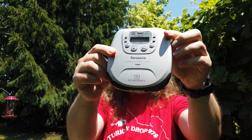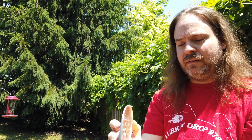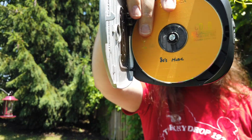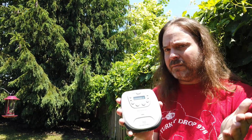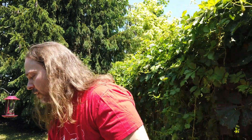And also a Panasonic personal CD player. People are still looking for these because they got CDs and they got nowhere to play them. They've yanked the CD players out of their systems, and they got no way to play their CDs. Oh, there's a disc in there. I don't think I'll like it very much. 80s music. Okay. Anyways, I still have yet to test that. Decent personal CD players can fetch a decent amount of money. 30 bucks maybe? 40? Depends. This is Panasonic, so it's a good build.